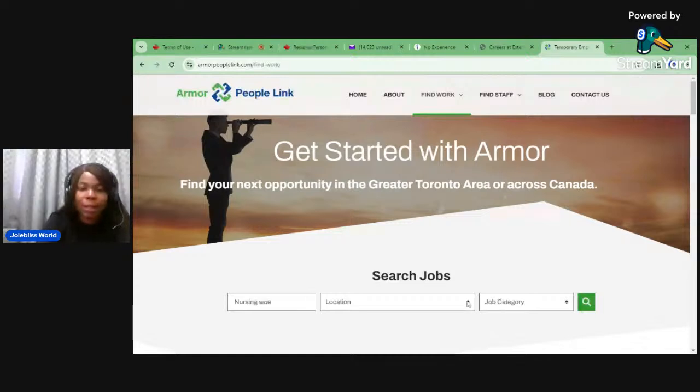Then location. Let me see. I wish you could just show me the whole of Canada, because some people don't care. They will tell you they can go anywhere in Canada. Then job category. What do you want to be doing? Can a nursing aid work? And some employers have specific kinds of jobs they are looking for applicants for. So if you look at all these, is it engineering or technical?